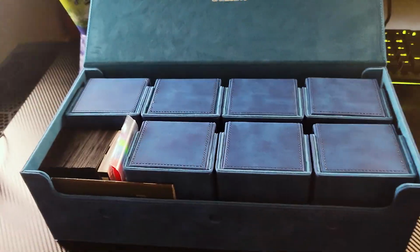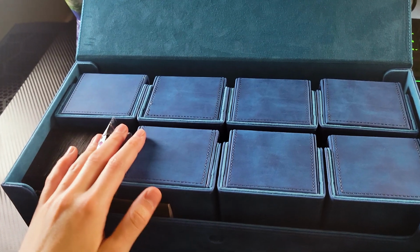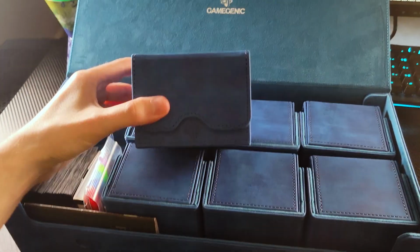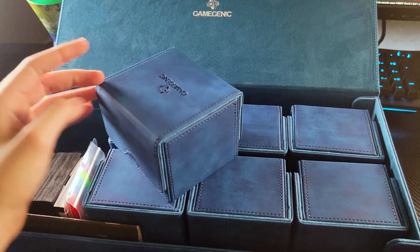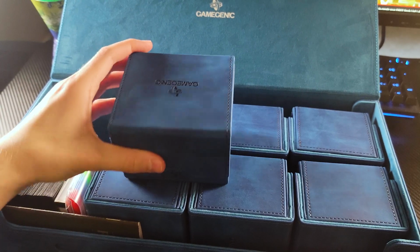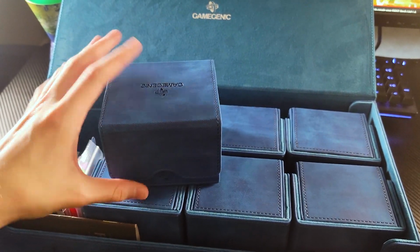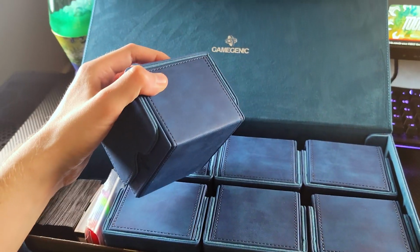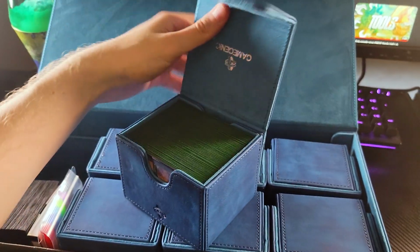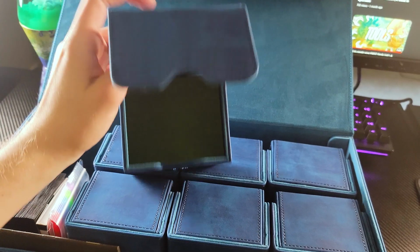This deck box, in theory, can hold up to 1,100 cards, but I like to incorporate my decks and give them extra protection from the elements. So I've got these sidekicks from Gamegenic once again, and these are the extra large sidekicks. So these will fit double sleeve decks of 100 just fine. We'll open one up for you, and as you can see, there's plenty of room in it.